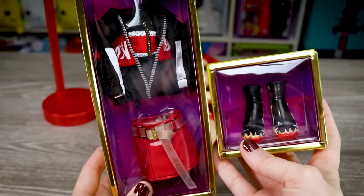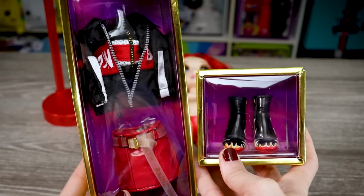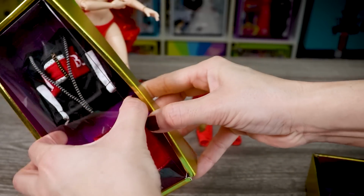Now, even though I really want to keep them in the boxes because they look so cool, I'm gonna quickly open up the second outfit that comes in the set, give it a once over to check for quality, and then try it on the doll, giving us our final look. I got her back on the stand. I felt bad having her lie there.